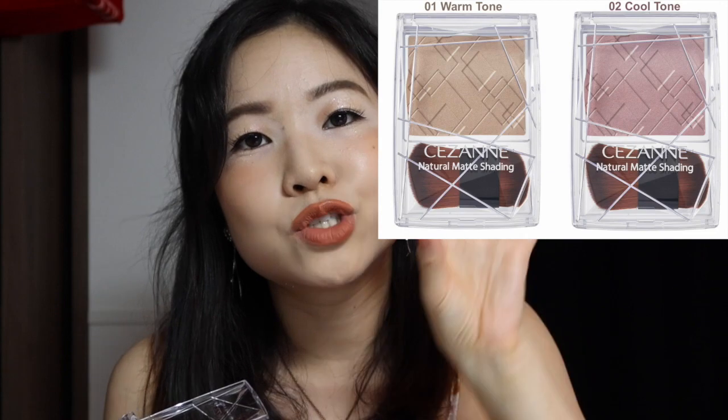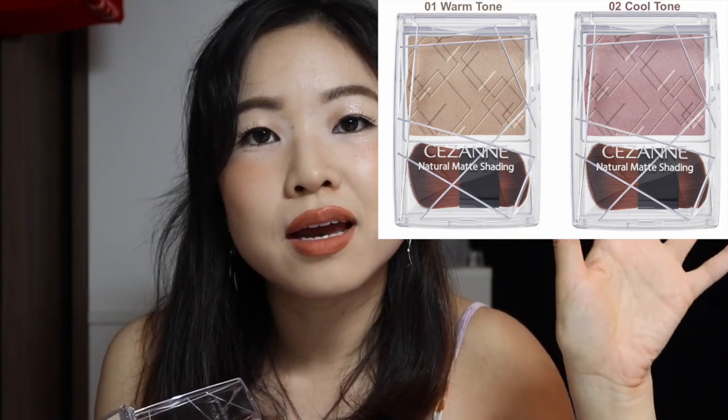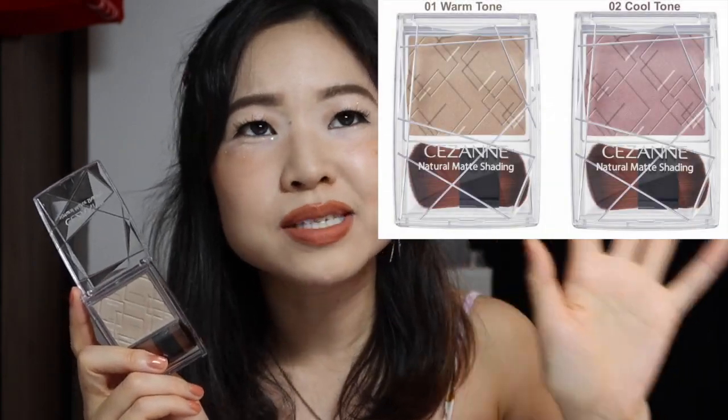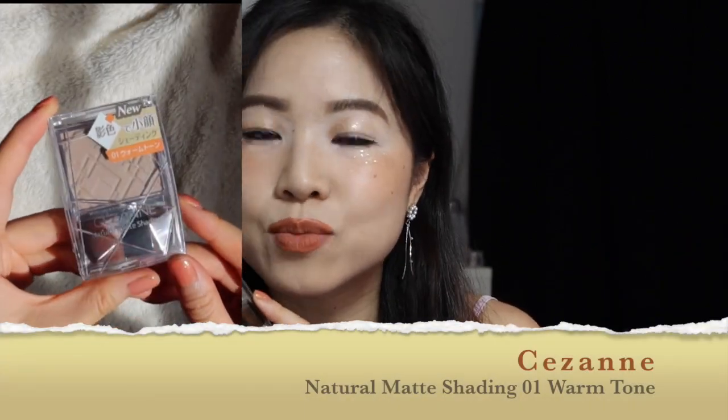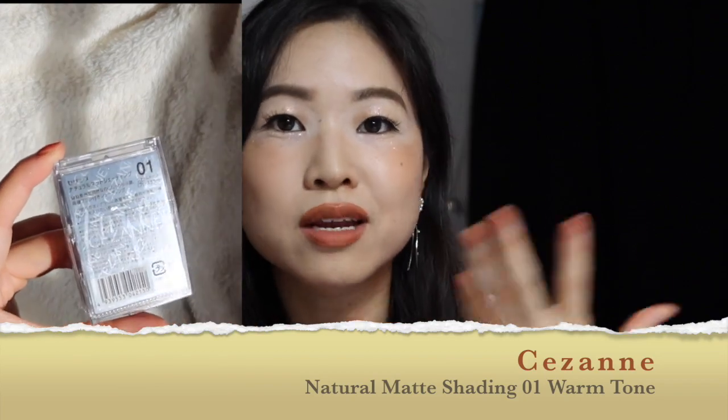I do find it slightly perplexing because, to me personally, if you look at both shades side by side, they both look like they're tailored for cooler toned skin. Even though 01 has been dubbed the warm tone, it still looks very much on the grayish cool toned spectrum to me. The only reason I picked this shade over the 02 is because 02 looks straight up purple to me, so I was nervous that if I use that to shade my face, it's going to make me look like I have some sort of weird bruising? So I went with 01, not so much because it's warm toned like they claimed, but because this seemed like the safer shade of the 2.